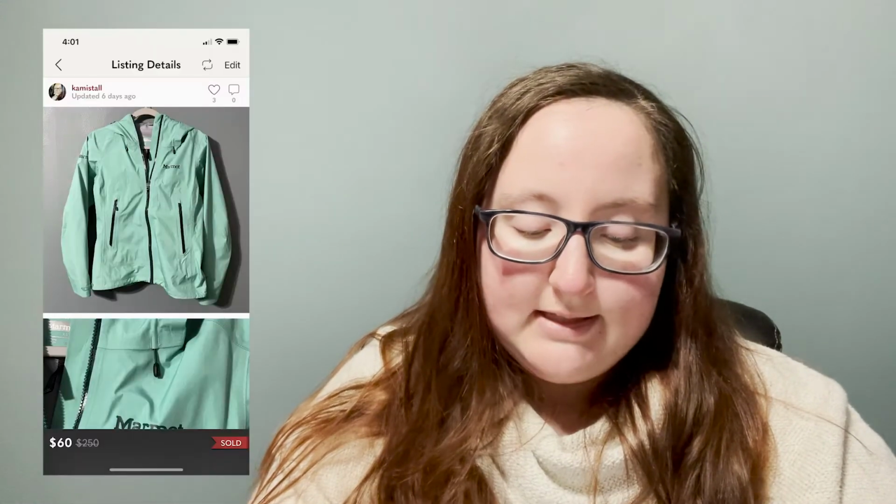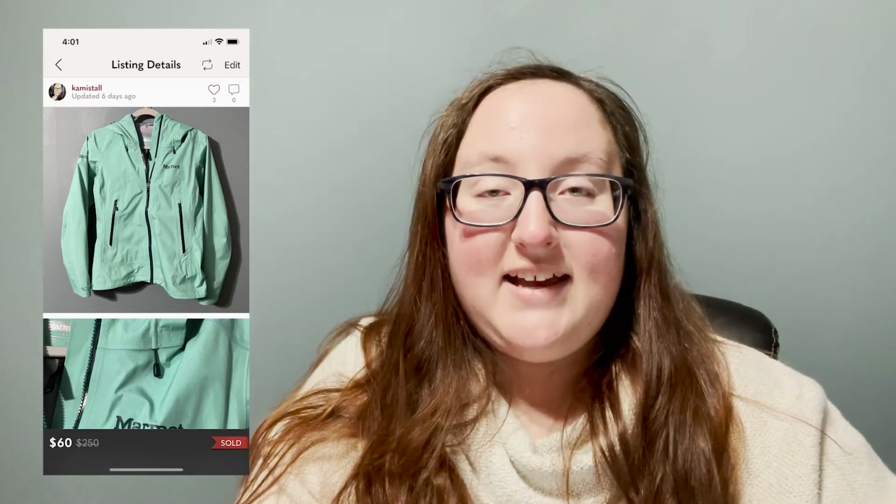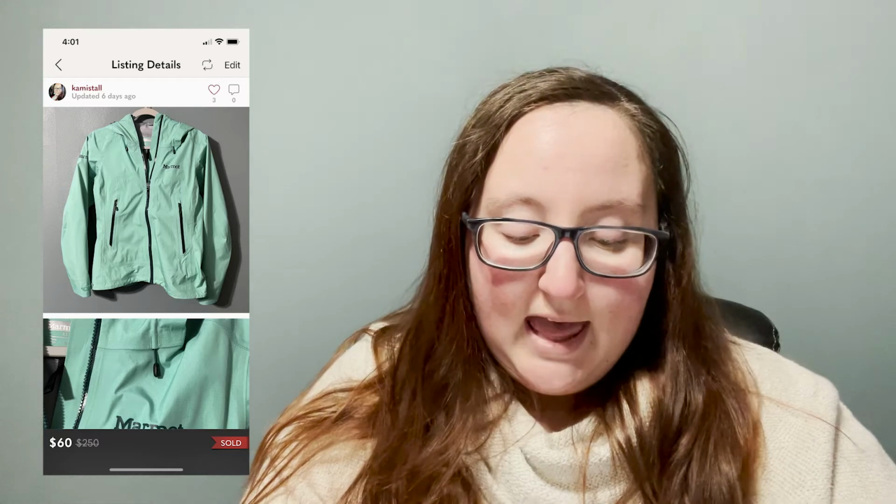Then I sold this bundle of 2 items. First was this Marmot Seafoam Green Gore-Tex rain jacket. It was the second Gore-Tex jacket that I sold that week, and I paid $7.99 at a Goodwill for it. It was really cute. If it was my size, I definitely would have kept it.